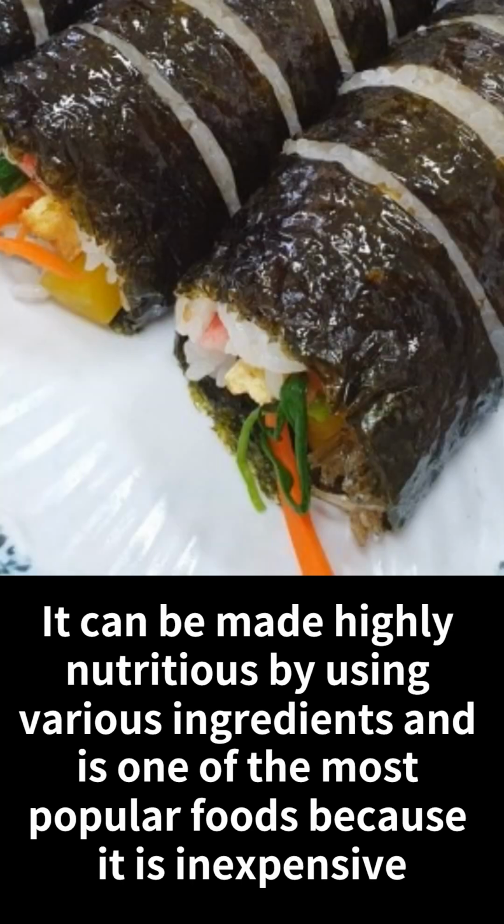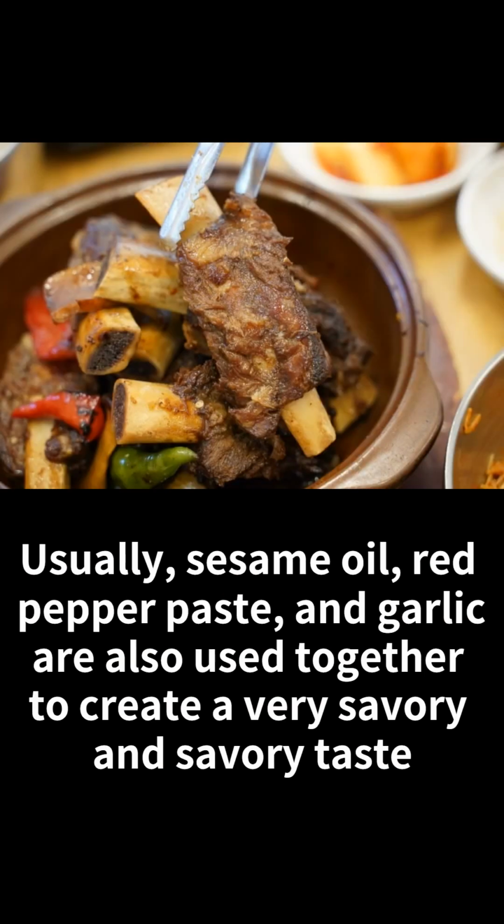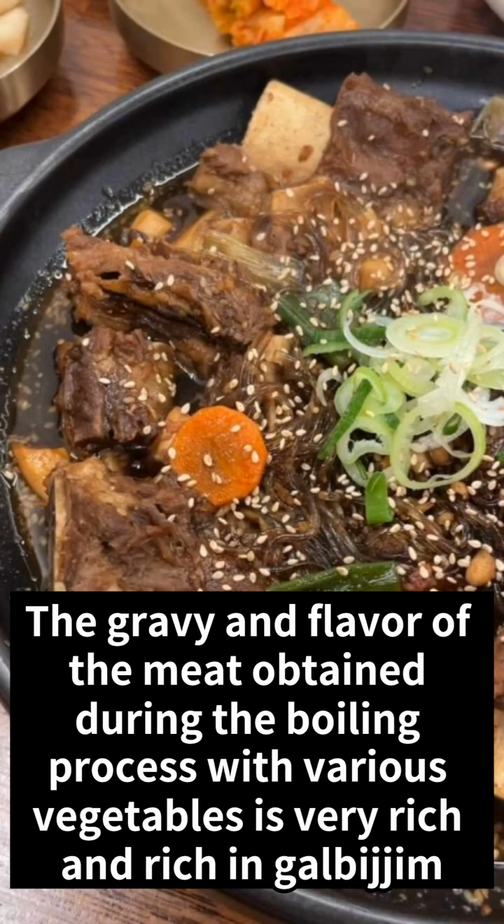It can be made highly nutritious by using various ingredients and is one of the most popular foods because it is inexpensive. Galbijim. Galbijim is one of Korea's traditional dishes, made by boiling beef ribs with soy sauce, sugar, and various vegetables. Usually, sesame oil, red pepper paste, and garlic are also used together to create a very savory taste. The gravy and flavor of the meat obtained during the boiling process with various vegetables is very rich in galbijim.